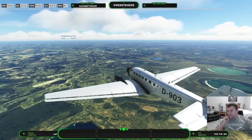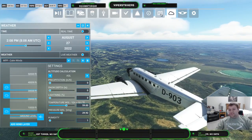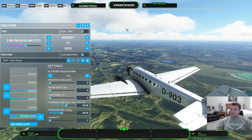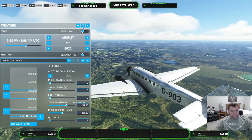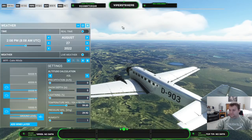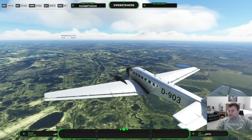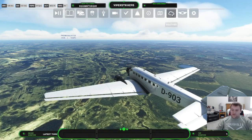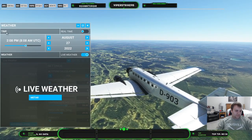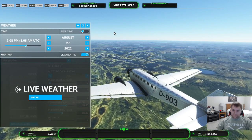No winter textures, is that a bug or not a specific time of year? Well, the reason we have no winter textures is because this is a historical recreation, so I moved it to August 27th, 2022. That's the reason it's trying to make it like real time, based on the local weather. If you want me to, let me show you what it looks like in live weather. I apologize, Night Zeph, if I change the weather. Let's look at this, if this is live weather, for example.